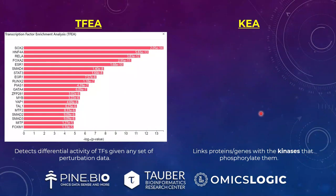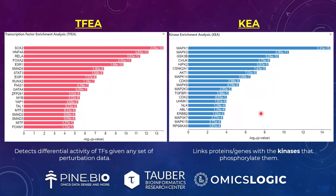After the evaluation of my entries of differentially expressed genes and also the p-values and the log-fold change values, I found some results that I'm going to share with you all. This is the result for transcription factor enrichment analysis, which tells that SOX2 and HNF4A are the most differentially expressed transcription factors, and the kinase enrichment analysis result shows that MAPK1 and MAPK3 are again the most differentially expressed kinases, or we can also say that they are statistically significant.